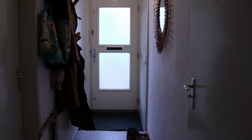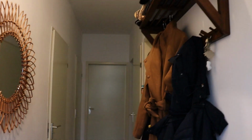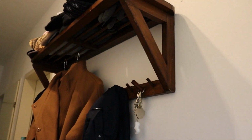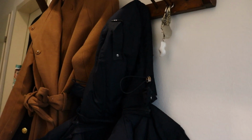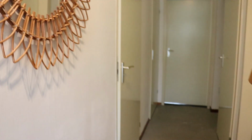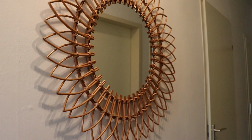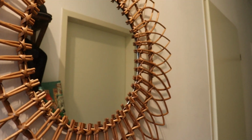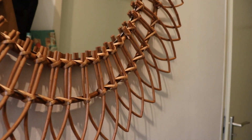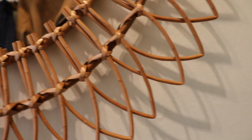Coming this way, we have our hallway entry. We still don't have floors here, but we have made some progress. So we've got this coat hanging rack over here, which is perfect for this space because it's narrow and doesn't take up too much space. So that's how it's looking right now. And we've got this stunning mirror, which we actually really, really love. And it's one of the first items we bought because we were both truly in love with it. And it's the perfect height.